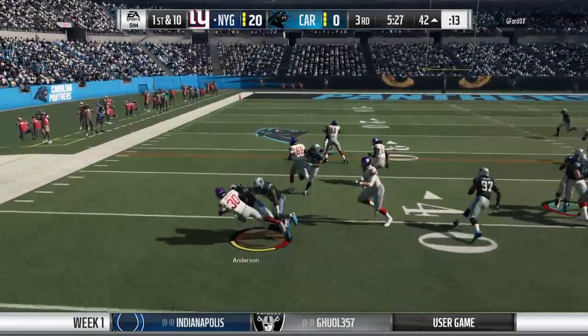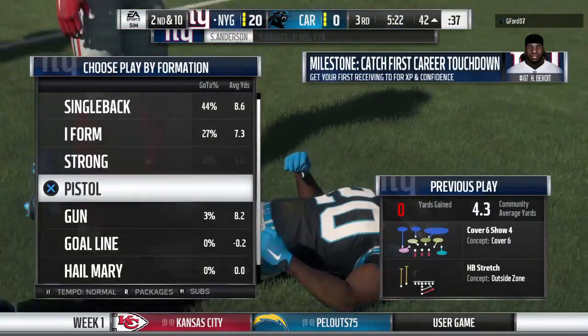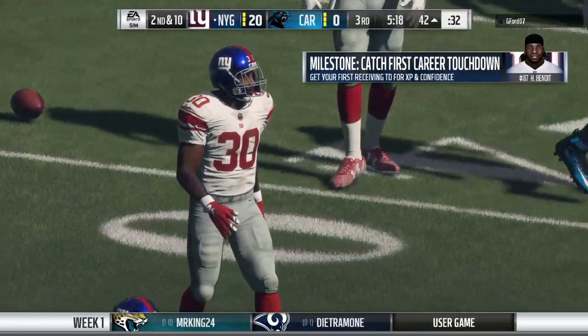Getting the call is Anderson running left. And nothing doing. He's immediately taken down at the line of scrimmage. No gain on the play. It'll be second down. He makes a wonderful play there off the corner, protecting his side of the field.